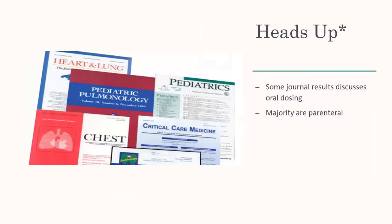So just to give you a heads up, some journals discussing the importance of vitamin and nutrient therapy usually are still low on the count. And the majority are still going to be, of course, orals, but the majority of what you're going to see here would be the IV and the IM routes, but you will see also orals. Just want to give you a heads up. But again, just covering all of these aspects in terms of administration.